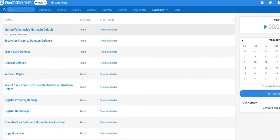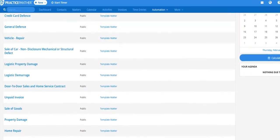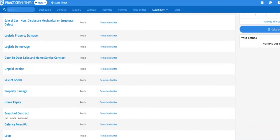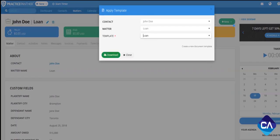Whether you're handling breach of contract disputes, property damage claims, or other types of lawsuits, Claim Automated makes it easy to generate claims with standardized pre-built claims. When they're ready, you can print or download your customized legal document.